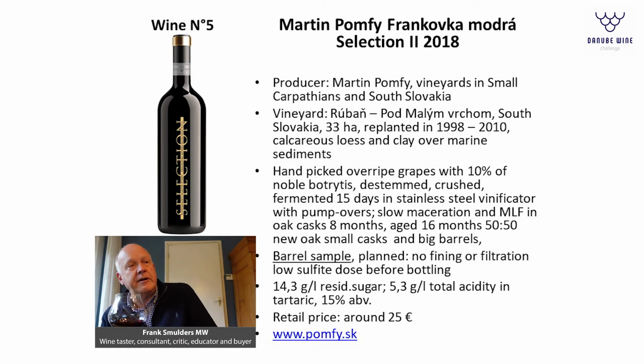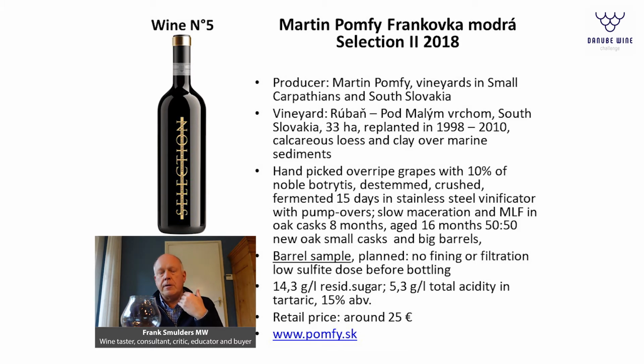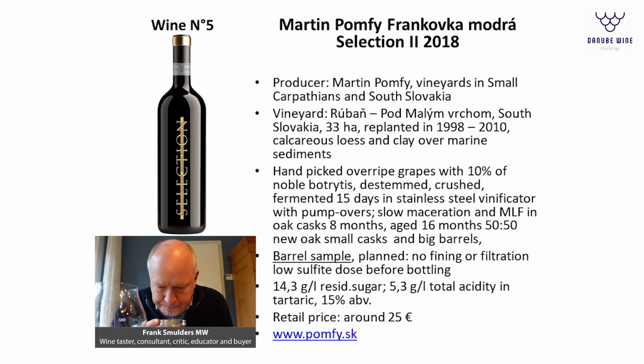But interestingly enough, that alcohol is very well integrated in the wine. You do not really notice it. The wine doesn't burn. It's not too hot. No, for that I have to say that part of it is very well done. Very expressive wine, very good complexity.